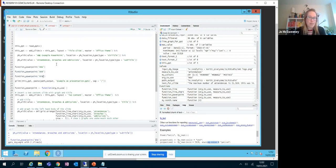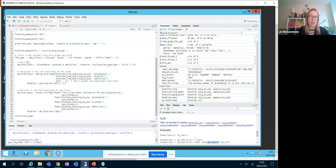I suppose the nice thing, because we've put all of the graphs onto one page, it does mean I don't have to type admissions, breaches, or attendances one after the other. However, within here you can separate it out as you want. You may wish to add the slide, add a title and content, and just have one slide with the text, and then you can copy that within this function.